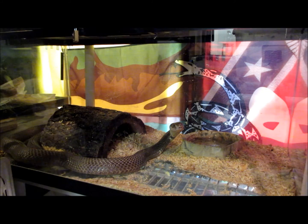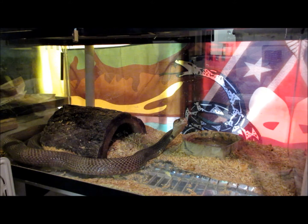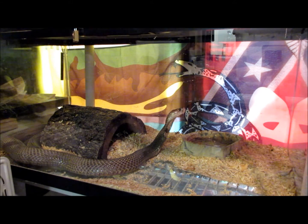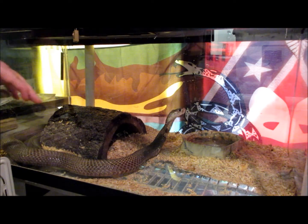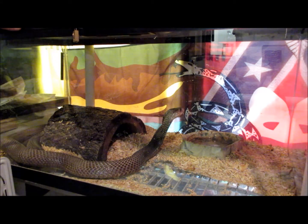Now we're going to put the lock back on this. The thing I do like about these new critter keepers is they have a smaller door on the top, which a lock can go through, and I can use that like I did to offer him food without having to open the entire enclosure up. Oh, there he's flared out a little bit for us because I put the lock on, but he's not getting too bad.